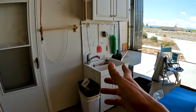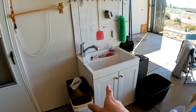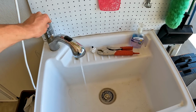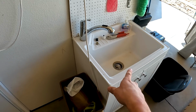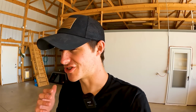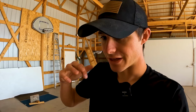One really nice thing is that most shops that I've been looking at don't have any garage sinks. This is actually a nice deep garage sink, so I can wash my hands and wash off some parts. Really nice to have a garage sink in a building like this. The reason most of these places don't have a sink in the shop is because they usually don't have a septic tank for the shop. The house is separate and has its own septic tank. So it was really nice that this is combined, because now we have the water in the shop.